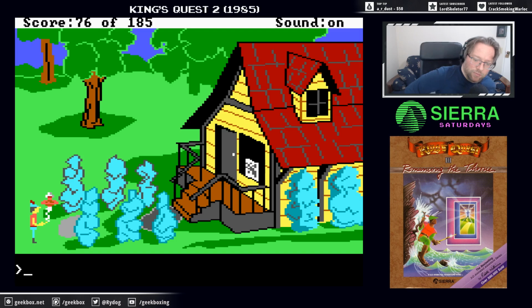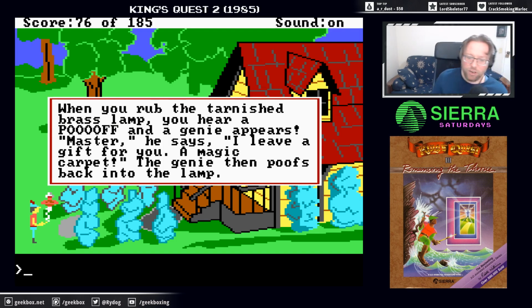So we rub the lamp. Fun fact, that genie is actually part of Graham's sprite in the game's memory. It's not separate. "When you rub the tarnished brass lamp, you hear a poof and a genie appears. 'Master,' he says, 'I leave a gift for you, a magic carpet.' The genie then poofs back into the lamp." Yeah, it's Will Smith. Alright, so I have this magic carpet.